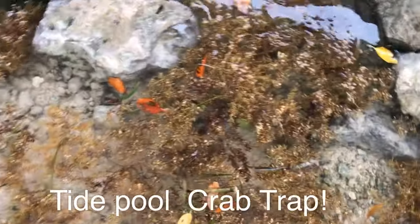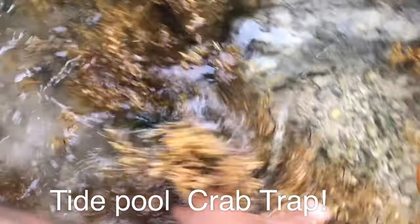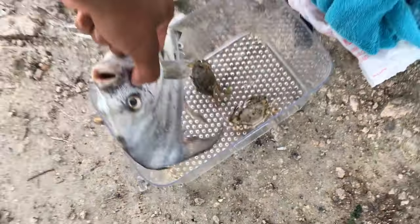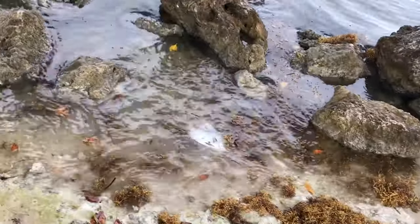Pool right here, water filled with seaweed. We're gonna go ahead and clear up some of this seaweed. Go ahead and add the bait. We have this dead spade fish right here. We're gonna go ahead and drop him into the tide pool. Boom. I'll check back on this little tide pool fish trap in a couple minutes.